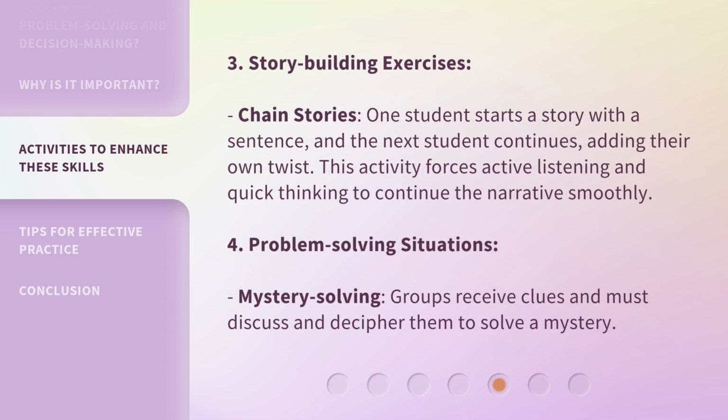3. Story-building exercises. Chain stories. One student starts a story with a sentence, and the next student continues, adding their own twist. This activity forces active listening and quick thinking to continue the narrative smoothly. 4. Problem-solving situations. Mystery solving. Groups receive clues and must discuss and decipher them to solve a mystery.